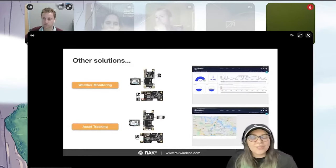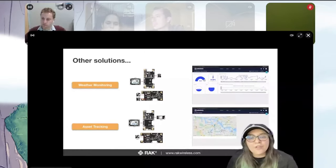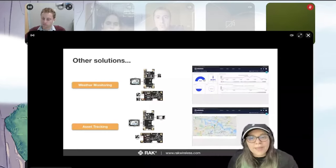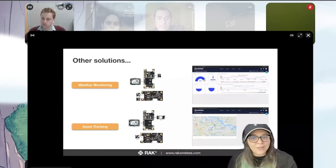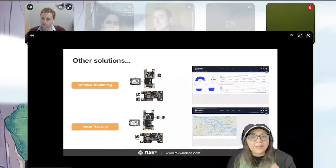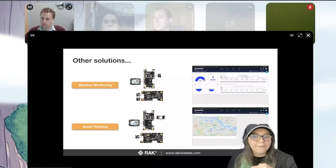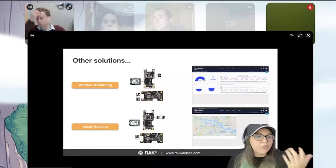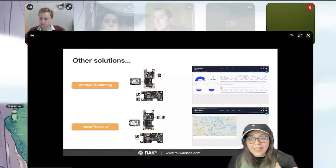So just to show you more of the modularity of the WisBlock ecosystem, here we have another solution, which is weather monitoring using not the Bosch sensor, but some more basic separate sensors, then another one, which is a pressure sensor, as well as a light sensor. And this is how the integration with Ubidots will look as well. And on the downside, we have another one, which is a GPS tracker that has a GPS module and an accelerometer module. And this is how you can have the traceability of the asset that you are tracking in the environment. So basically, this is how this looks.